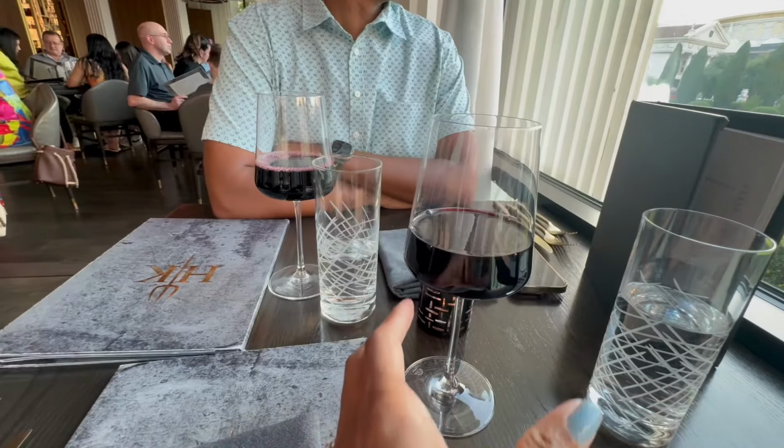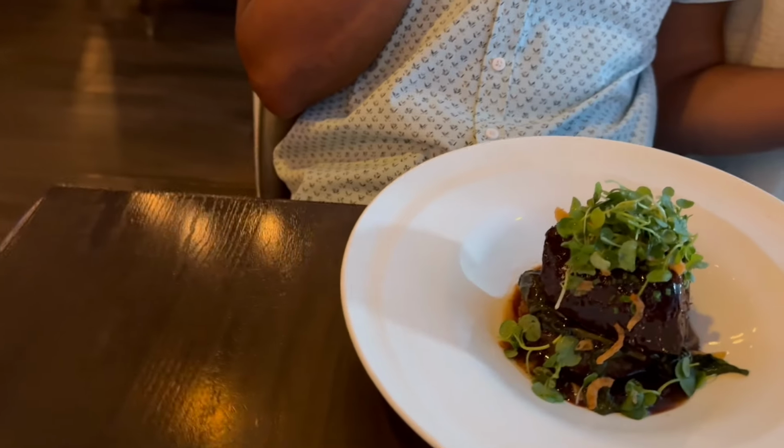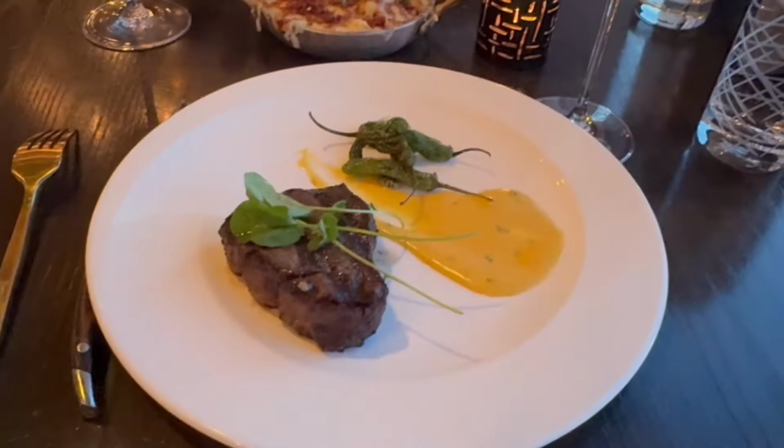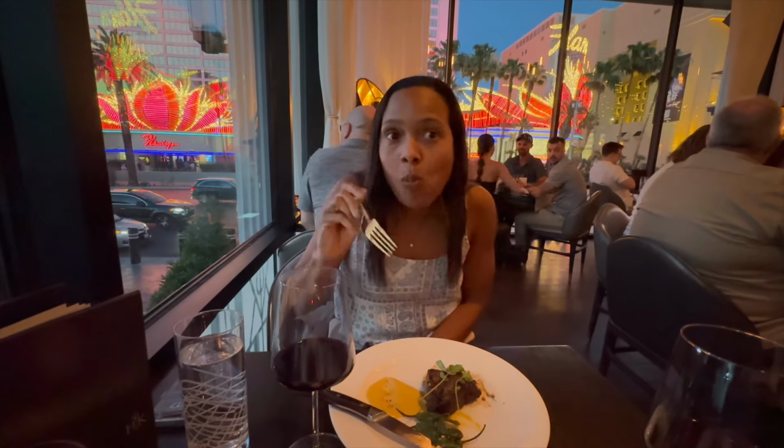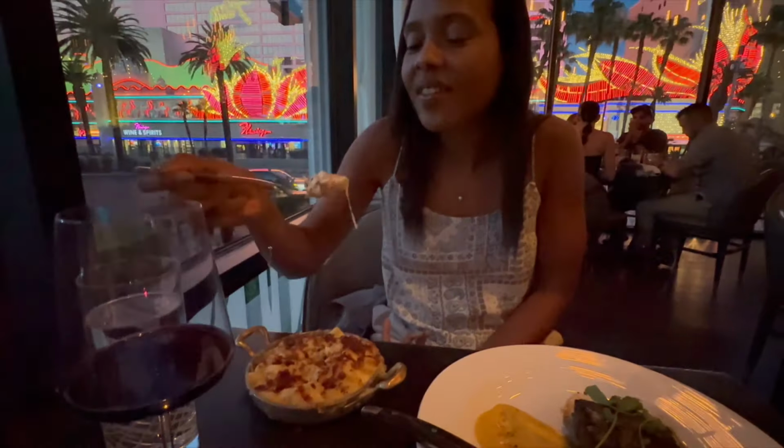This guy does not care. He got the lobster risotto and beef Wellington. I got the 8-ounce filet and some mac and cheese. I was a little worried about ordering mac and cheese because I knew I was gonna have to eat it all by myself because he doesn't eat it.